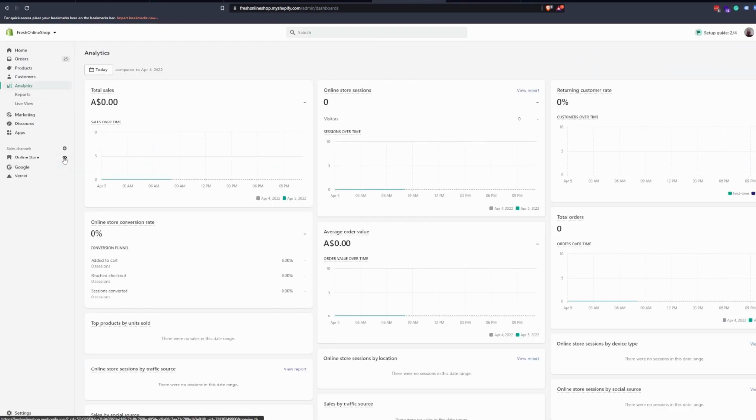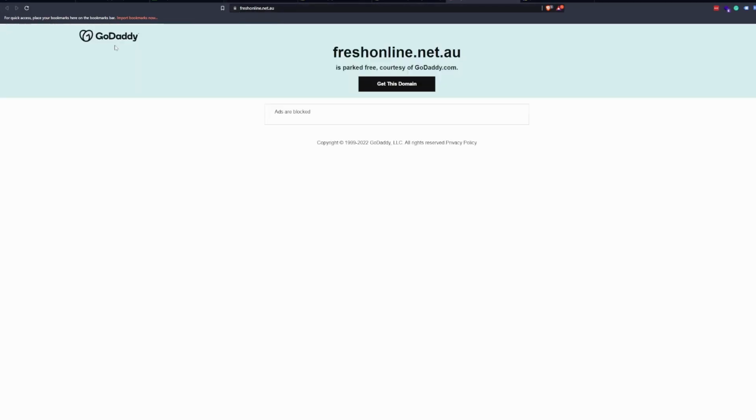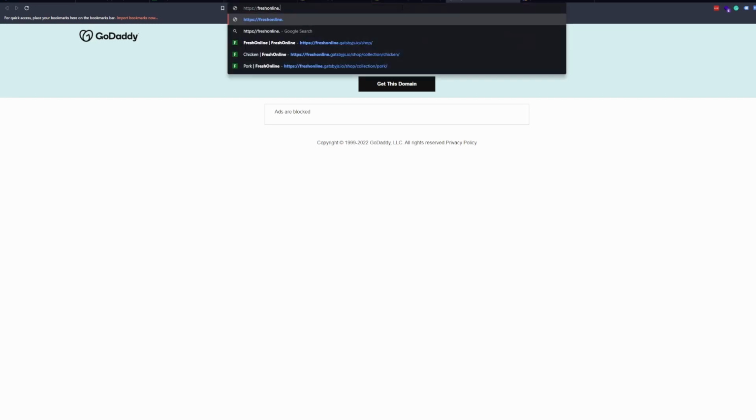So when you actually look at the store, because what a headless architecture does is it applies a new front end. So you're still using Shopify as the back end, but the front end is the bit that interacts with the browser. So we've applied this new front end to Shopify. So when it goes looking for the regular domain, which is freshonline.net.au, which is what we configured this Shopify store to look for, then it doesn't see anything. So even if I go freshonline.